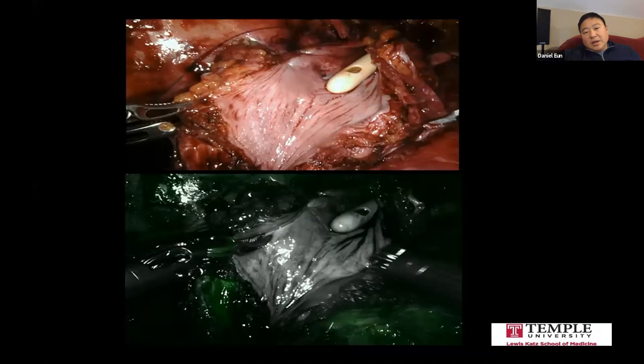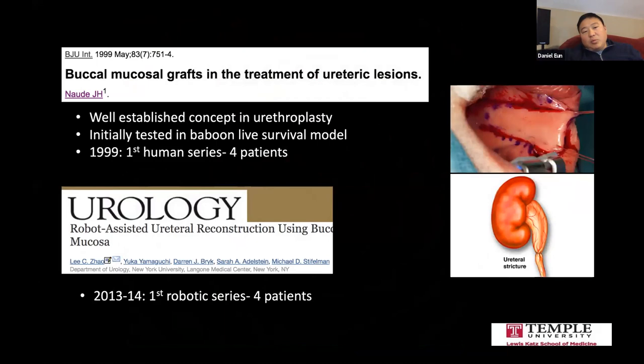I've learned a couple of things from this. One is to trust the ICG signal when I'm doing the operation. And number two is that doing a Boari flap on a radiated bladder is really a big no-no. It's something I would only do as a last resort, and I would try to execute a different option if at all possible, because taking a broad swath of bladder and reconstructing that in a high dose radiation case can be very problematic. These days I really shy away from using a Boari flap in a radiated patient.